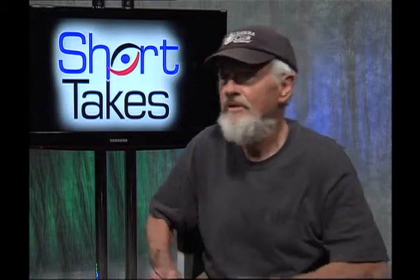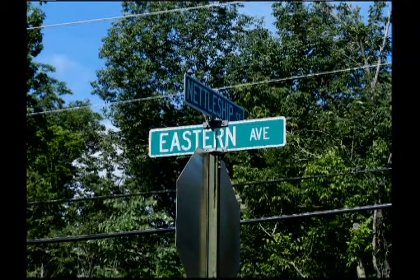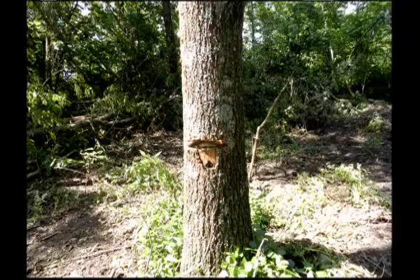Let's see some pictures from Fayetteville, Arkansas. Okay, that's it. Nettleship Street and Eastern Avenue. Remember, in Fayetteville, avenues run north-south, streets all run east-west. See that whack on the side of that tree? Well, I got a call this morning about this strip being ripped up through the woods there.